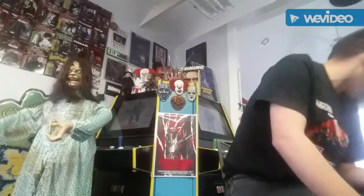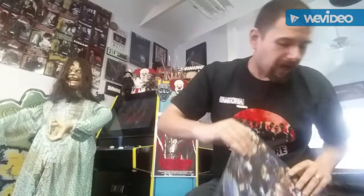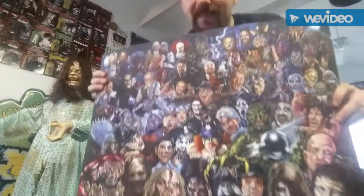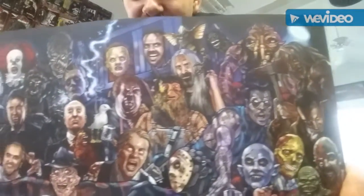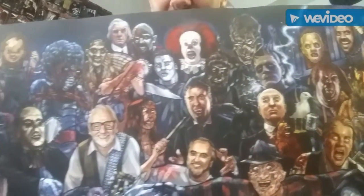All right, do I have anything else? Actually, yeah, okay. I got one more thing, and then we'll go into the autographs and photos. But this thing is friggin' amazing. I had to pick this up when I saw it. It is a print, and you basically have almost every single horror icon you can think of. I'll just go by it really slow here and kind of go up here.